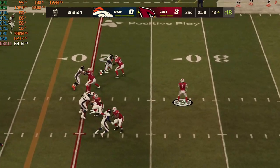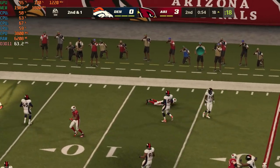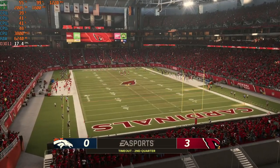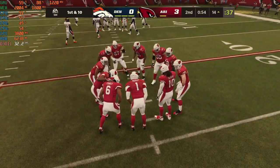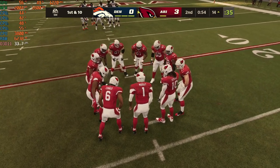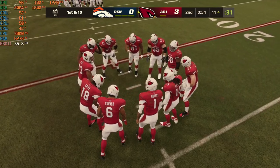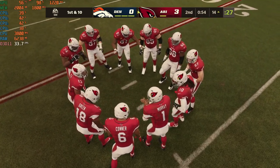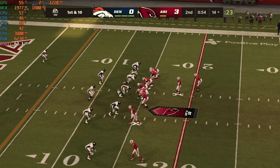To throw again on second down. Murray, he'll buy some time right. And he will slide to a stop. He does have the first down. Now the Cards going to call another timeout, their second, as they get the stoppage with a little over 50 seconds to go in the first half. Could we get a touchdown in this first half after all?